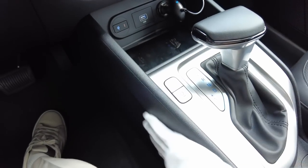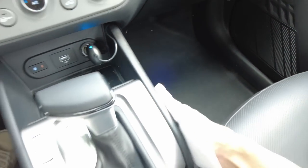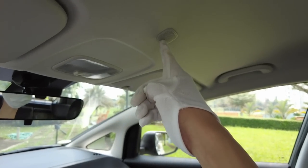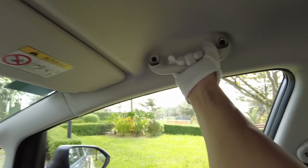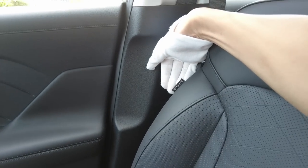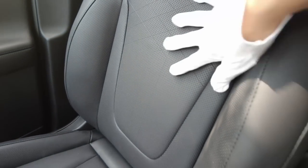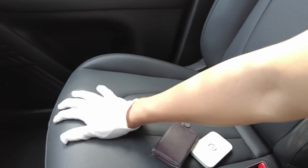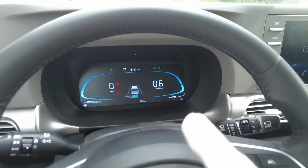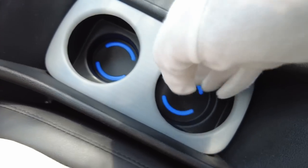This area is just in plastic. Also here, just in plastic. The microphone, grab handles for everyone, airbag, and also airbag here. The seats, they look a bit perforated, but they're just dotted. They're not real holes. Now, the lights are on, and that's why we can see a bit of the ambient light here for the cup holders.